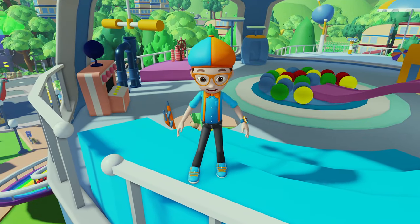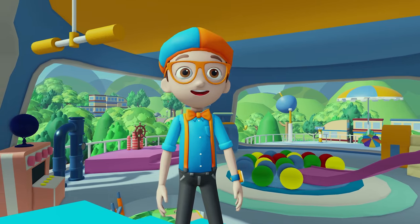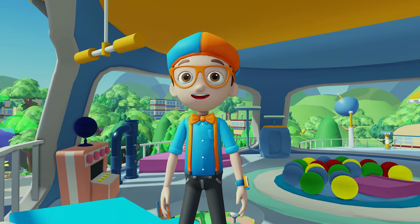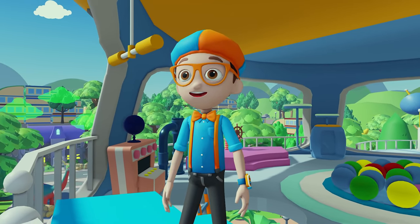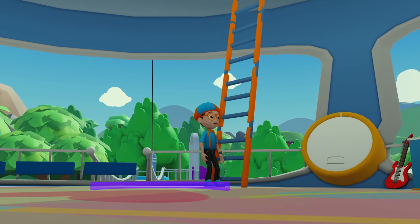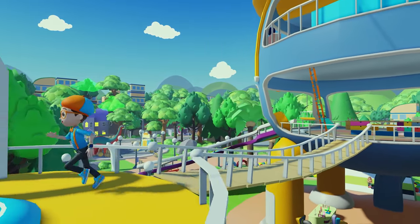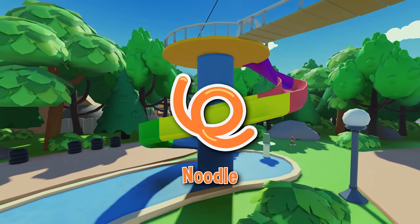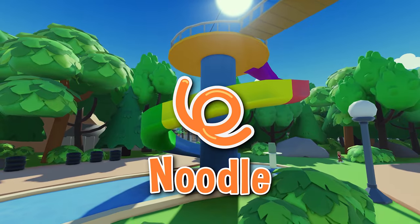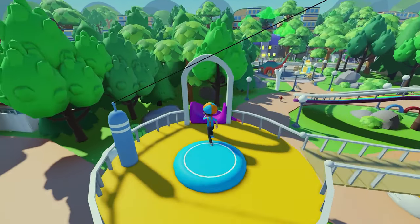Hello, it's me, Blippi. And today I'm going on a scavenger hunt to learn all about shapes. Do you want to come too? Yeah, let's go! First of all, let's go down the slide. It looks like a giant noodle, or like a spiral. Okay, ready when you are. Let's go!